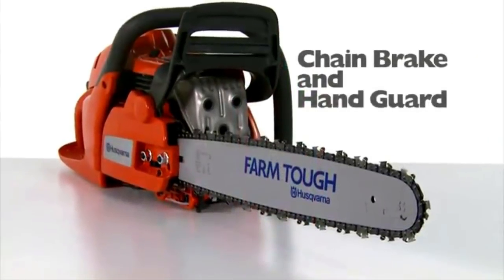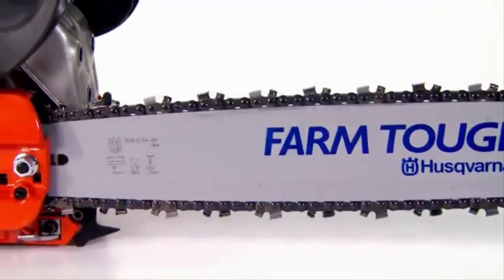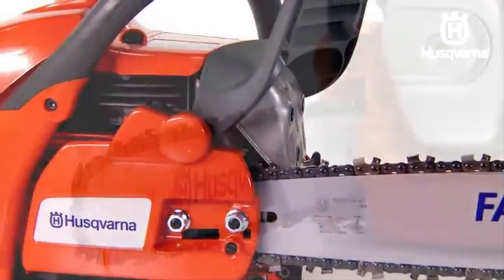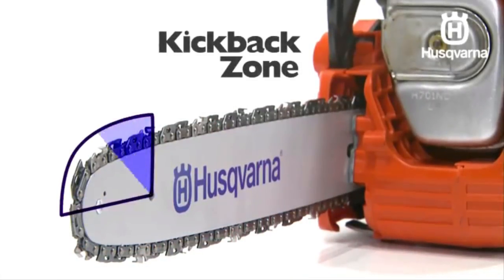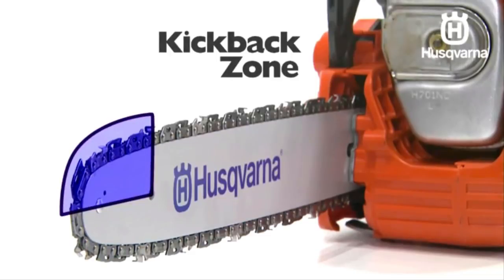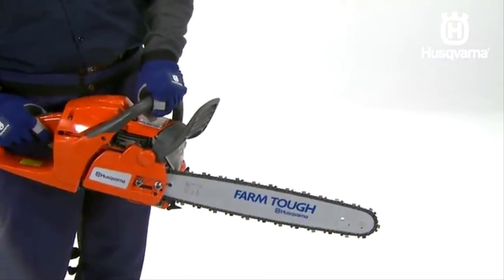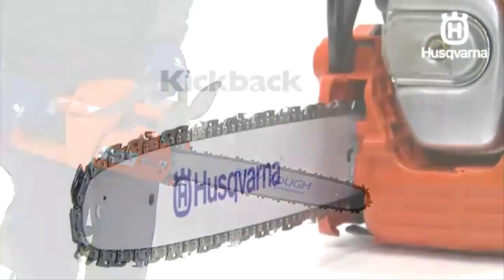Every Husqvarna chainsaw is equipped with a chain brake that is designed to stop the chain should you encounter any kickback. The chain brake reduces the risk of accidents, but only you can prevent them. Take care when using your saw and make sure the kickback zone of the bar never touches any object. The chain brake can either be activated manually with your left hand or automatically by the inertia release mechanism.